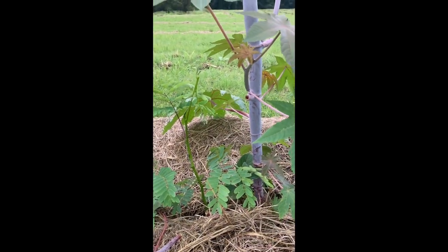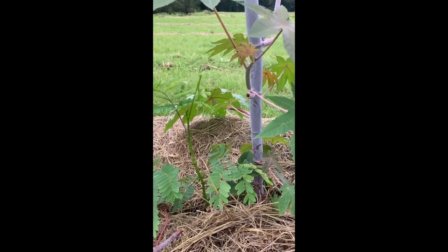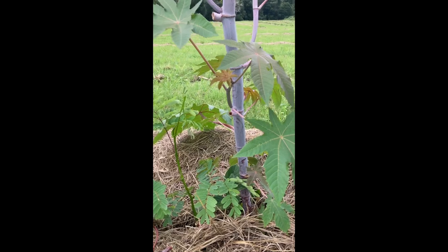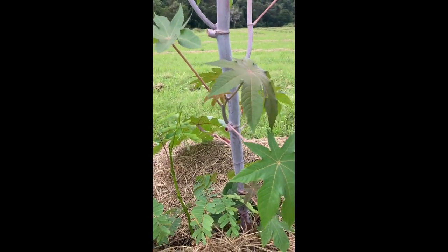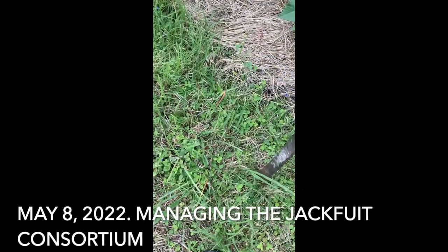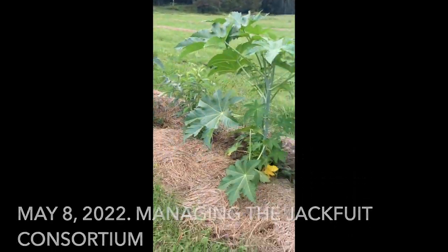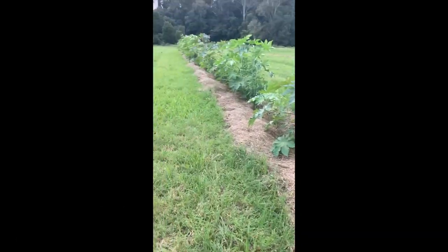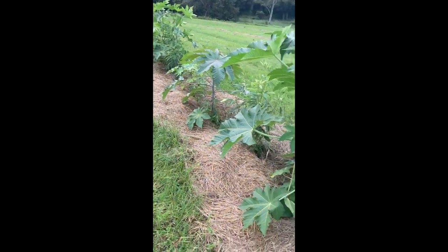And it's important to note right here that syntropic agriculture is a management-based system. So the consortium can't exist without it. We can't function the way we want it without our intervention. So what I'm doing here is the first management of a jackfruit consortium. I'm managing the castor oil.